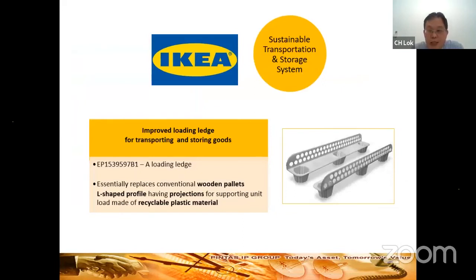Okay, let's move on to the third patent. IKEA also invests a lot in R&D, not only in the furniture, but also in coming up with a sustainable logistics system: how you can move the flat pack around, how you can store them in the warehouse, how you can take and distribute those flat packs easily.